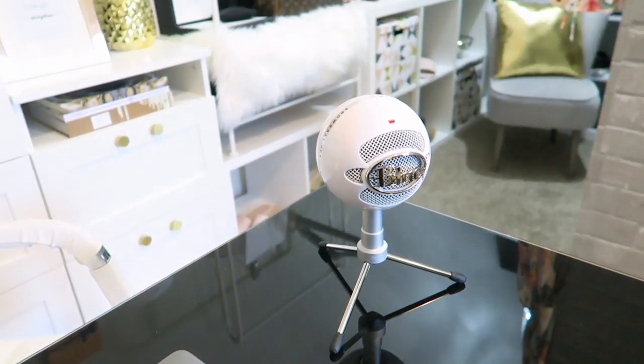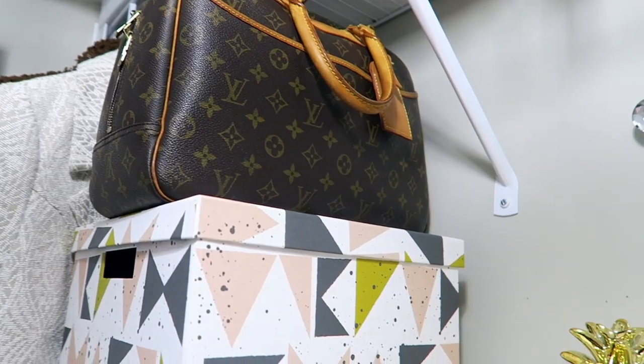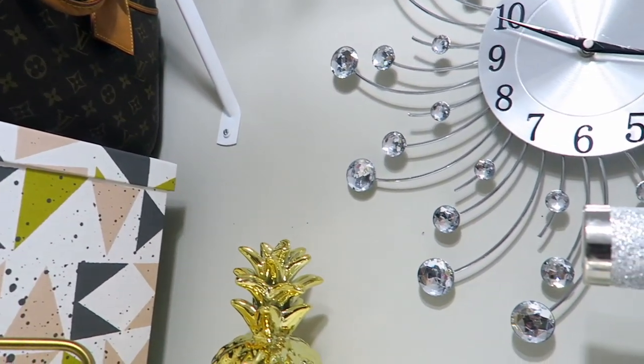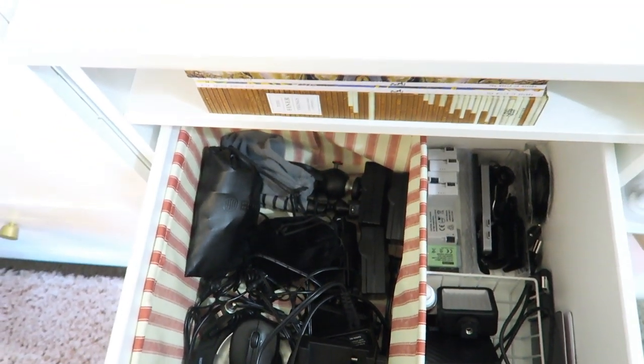And so while I have you here, guys, I wanted to share with you some of the changes that I've made over in my cloffice, my closet slash office. A few changes. You saw the wall decor. All of that is wallpaper. You can get that from Target.